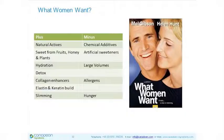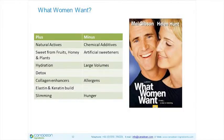If we look at the ingredients, it's definitely what the female consumers are expecting from drinks like this: natural actives instead of chemical additives. It's sweet from fruits, honey, and plants like stevia and monk fruit, not artificial sweetness. That's a whole trend of sweeteners in general, that consumers are moving away from sweetness and just less sugar and natural sweetness. Hydration, but in an elegant way, instead of consuming large volumes of water.